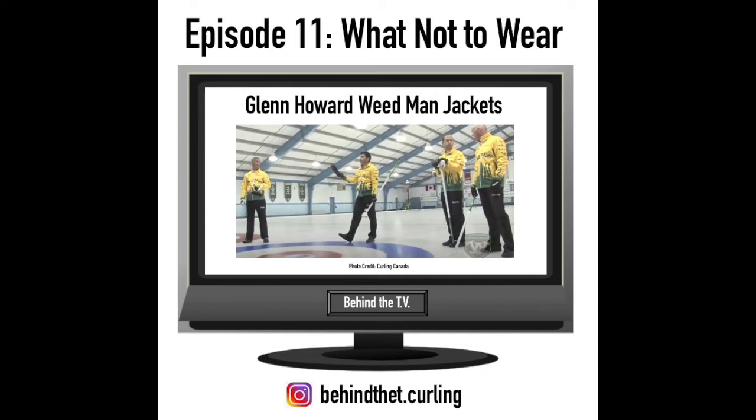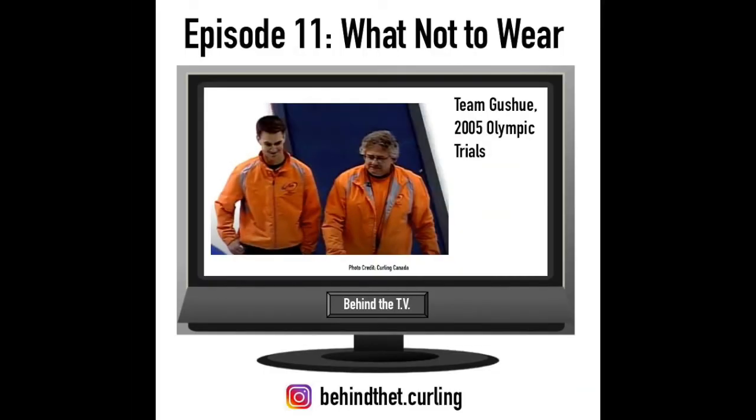I think the one that I have next. Let's see if this is it. Oh wait, yeah, this is it. Oh my goodness! I remember this. Yes! This is Brad Gushue at the Olympic trials in, this would have been in 2007? No, he went in 2006, so this would have been in late 2005. This is when Gushue won the Olympic spot for the first time, in Italy, when he teamed up with Russ Howard.